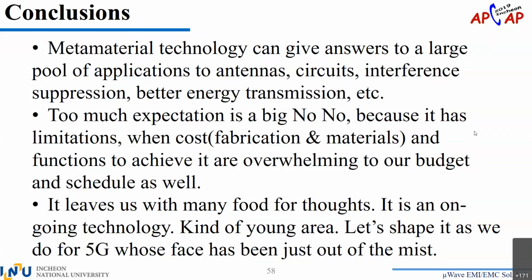Yes, sir. One more last question is there. What should be the thickness of the metamaterial absorber so that incoming signals don't attenuate? Attenuate or propagate? Attenuate. Incoming signals don't attenuate.